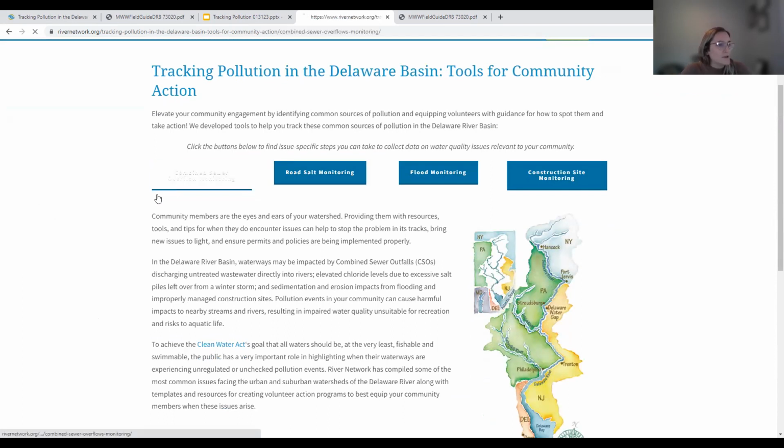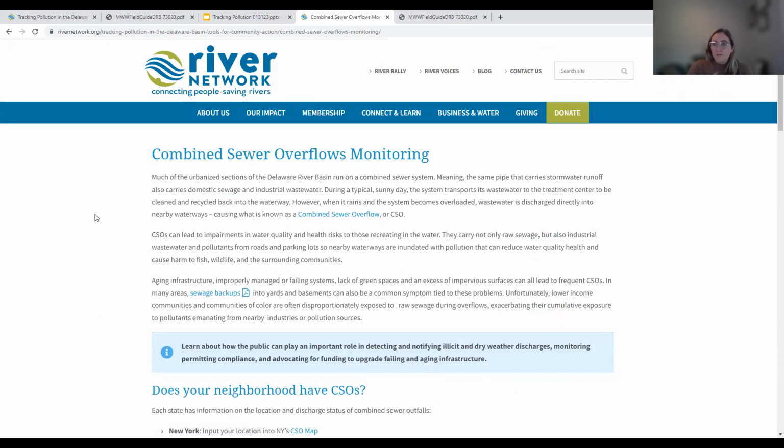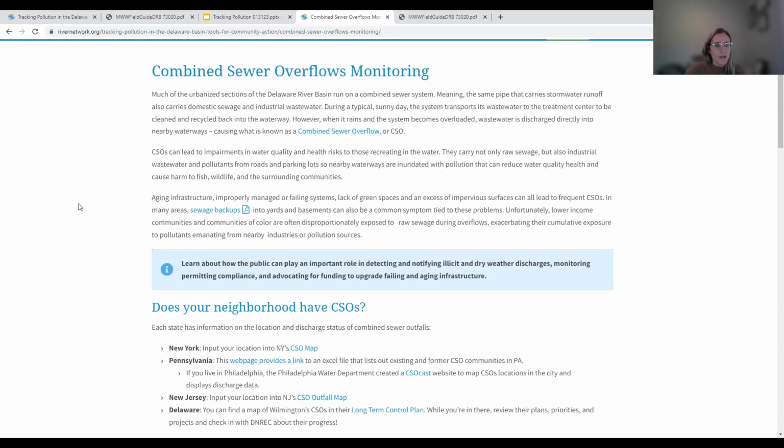And then finally, combined sewer overflows. So, as many of you said, combined sewers or sanitary sewers, they are an issue in your watersheds. So combined sewers, we see them in the older urban areas like Philadelphia, Camden, and Wilmington. And they occur when there is a combined sewer system. So the wastewater and stormwater all go into the same pipe, as opposed to a separate sewer system where wastewater and stormwater have separate piping systems. So when it rains in a combined sewer area, then the piping gets overflowed and discharges into our local rivers and streams. So untreated wastewater is going into our rivers and streams.